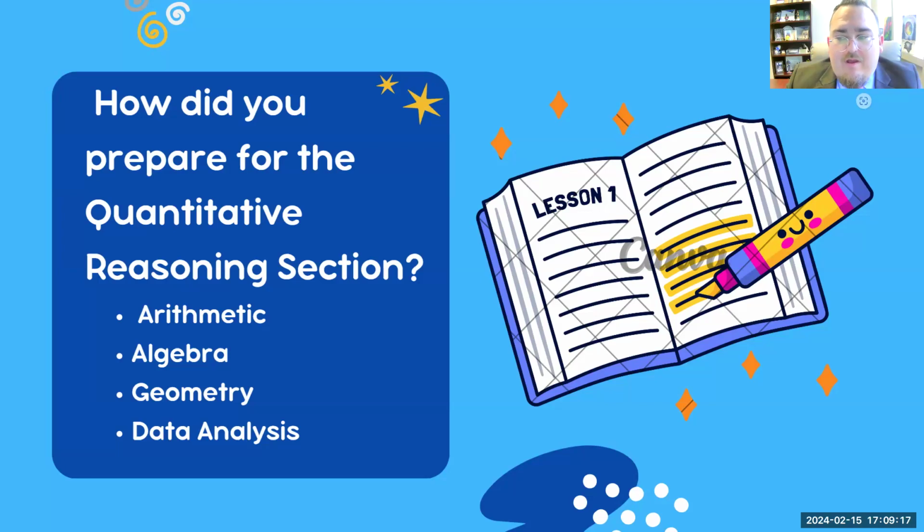Milan, what about you? How did you feel about this section, and what are some strategies you used? Yeah, I totally agree with you. I needed to take some batting practice. Because I haven't seen these questions in a while regarding algebra, arithmetic, geometry since, like, high school. So I think it was just brushing up on those topics. I found YouTube videos helped a lot.